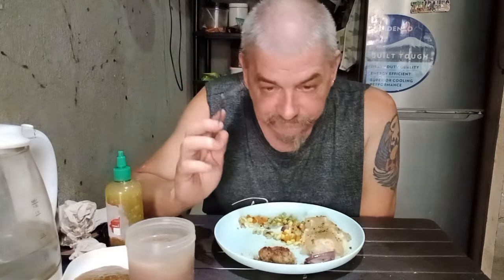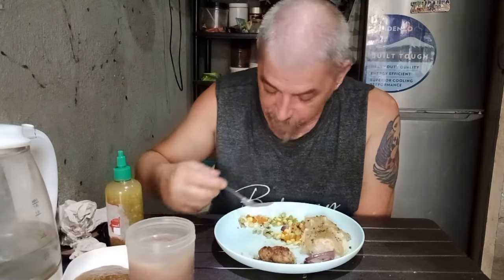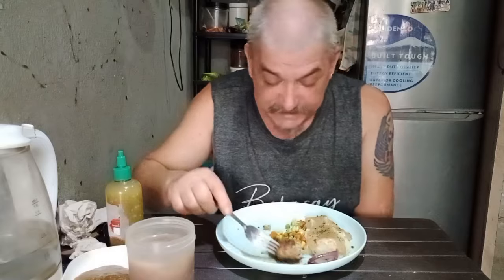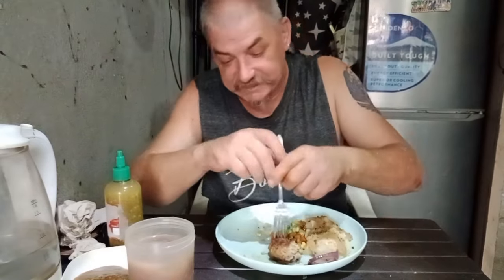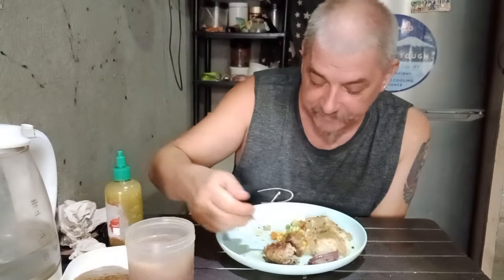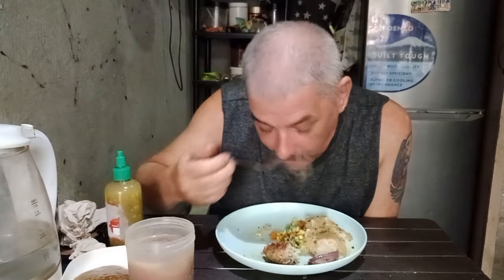Yes, I grew up, we use a fork. We don't use a spoon. We eat a lot of steaks, I guess. You cut it, but can't afford a steak. It's the next best thing.